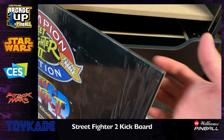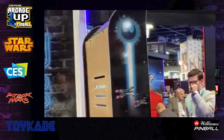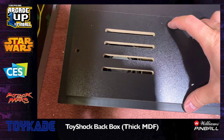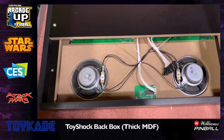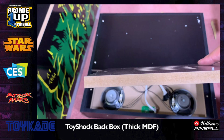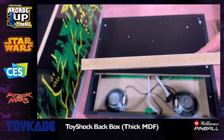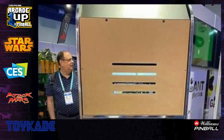And guess what, guys? Have a look at this picture. The same cheap thin kickboard material is also used on the pinball back end. If I show you the back end of the Toy Shock, it's real thick wood here. Not sure if this was a deliberate move to associate their pinball with the existing brand range instead of branching out a different line. But pinball enthusiasts who collect pinball machines are a distinct species in comparison to arcade enthusiasts.